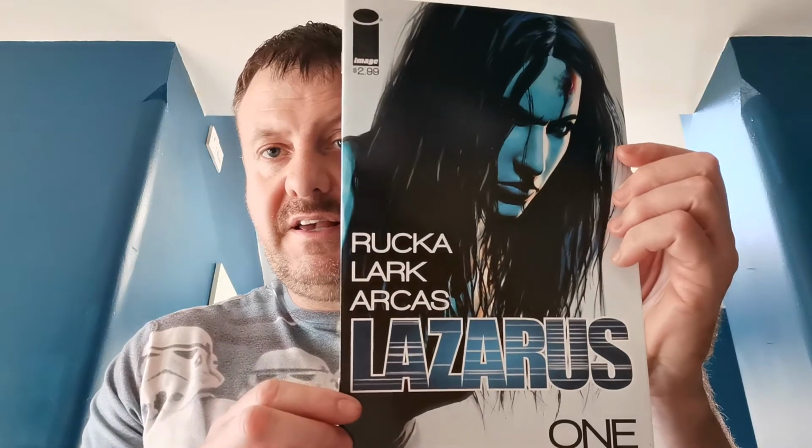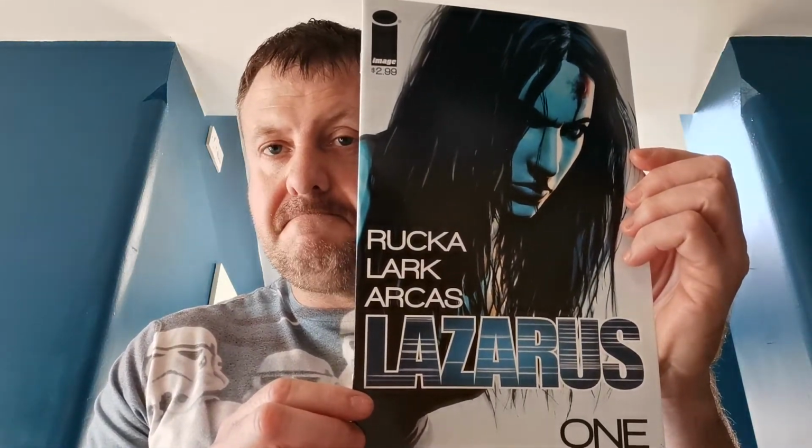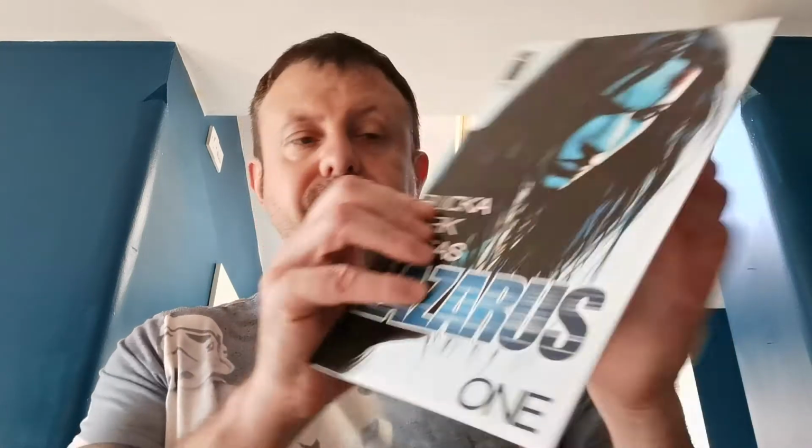A third copy of this one. This one has strong rumours about making it onto the screen at some point, from Image Comics. Lazarus, issue number 1, from Greg Rucka. Another copy of this one. This is a 10 to a £15 book.